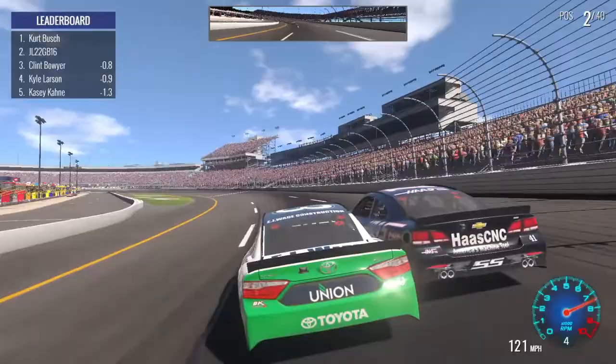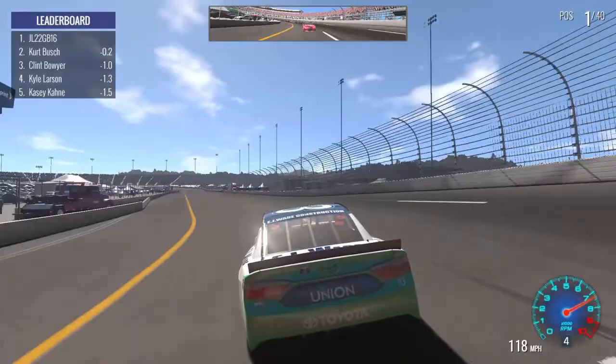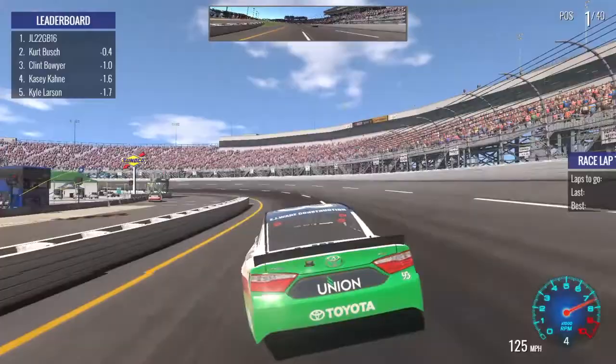Oh, we're sliding. Stay low. Still there. Oh, that was the finish. Kurt would have got me. Clear high. Man, we're running good. We are back to the lead with 8 to go, just hoping no cautions come out.